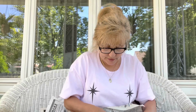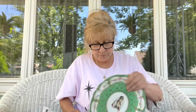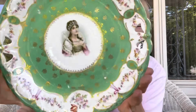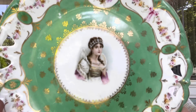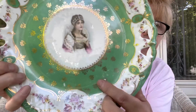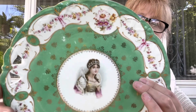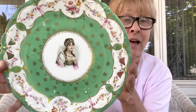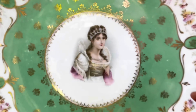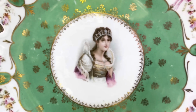I got this beautiful plate. It does have a little bit of paint wear. It's one of those portrait plates. And you can see there is a little bit of wear on spots on the green here, here, and up here. But that is still a gorgeous plate, and it is not marked. Show you up close the portrait. Absolutely beautiful, beautiful.